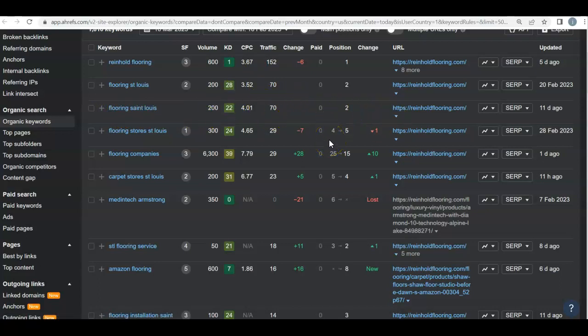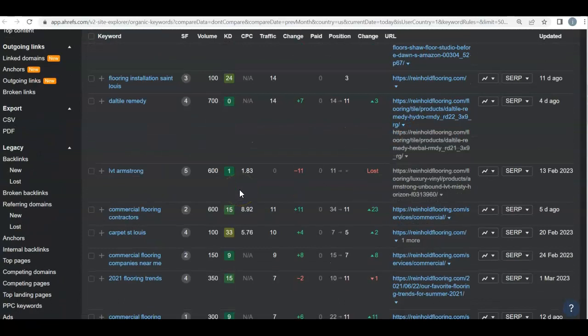So again, the idea is you want to look for the service. You want to have keywords of the service you're looking for in the location that you want to offer it. So if you have multiple locations, you want to rank for those same keywords, flooring, in all of those different locations. So you can get the maximum amount of people to your website as possible.